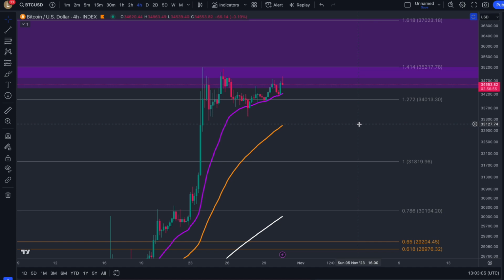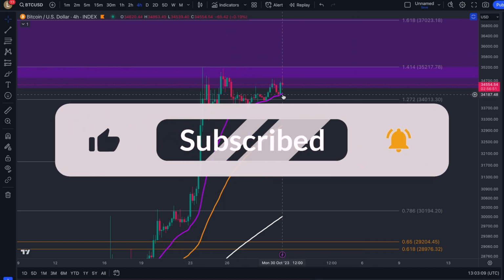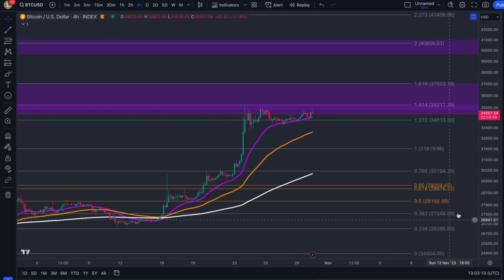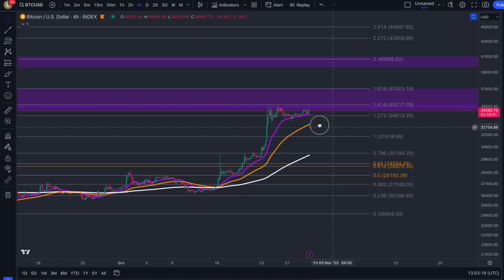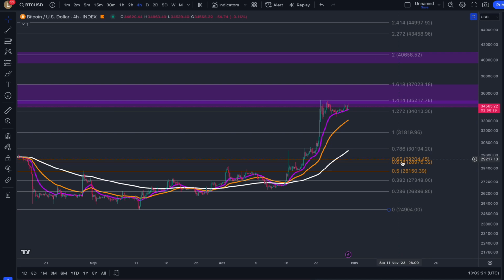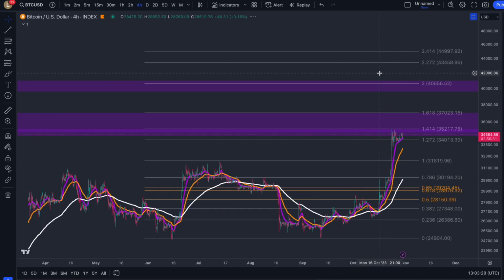There's nothing really too exciting to say about the Bitcoin chart. We're just waiting for this high to be broken for bullish continuation to those targets that we've previously mentioned, up at 37, 40, 43 and 45k. Just to let you guys know that while above this golden pocket over here, which is about 28,100 to 29,200, your targets to the upside do remain valid.